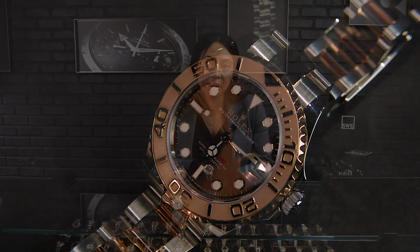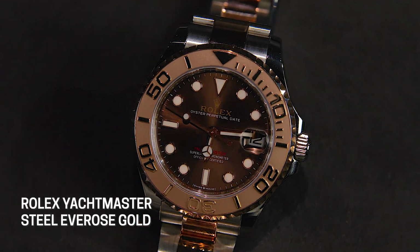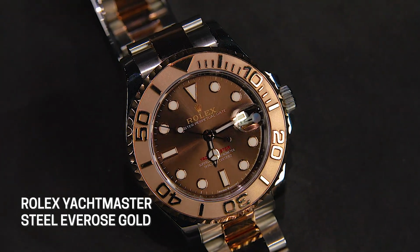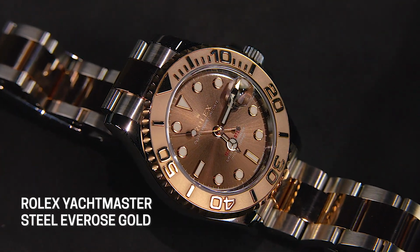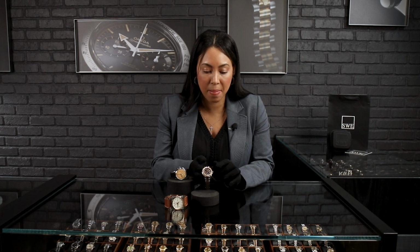You'll also be able to read this very, very easily under low light. It does have the Chromalight markers, which is the most recent type of lume that Rolex uses on their watches. You don't have to worry about it fading or anything over time. And it has a really, really great, almost like a power reserve, I guess would be the word I'd use, as far as how long it will glow under low light once it's nice and charged up.